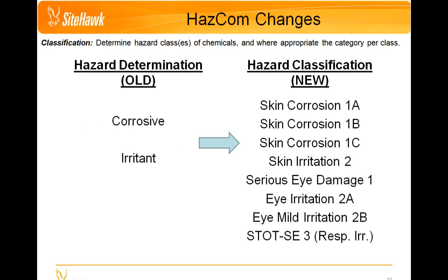Okay. Under the old HazCom, we used hazard determination. So, for example, you might have a material that was a corrosive or an irritant, whereas with new HazCom, you'll use hazard classification, where you'll not only determine the hazard, but also categorize it to indicate its severity. So where before we had corrosive and irritant, you can see how many categories now correspond with that under the new HazCom. First of all, it's broken out into skin and eye, and then you'll also notice the numbers and letters. Those are categories and subcategories.